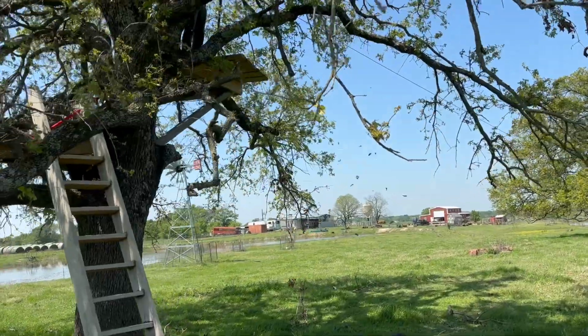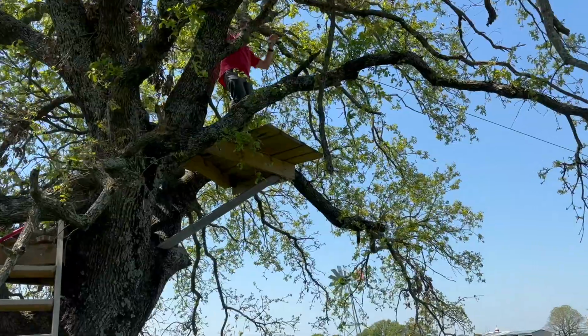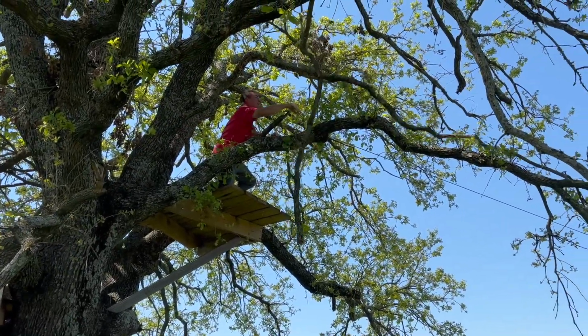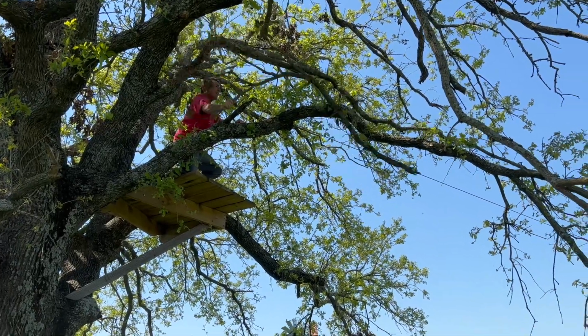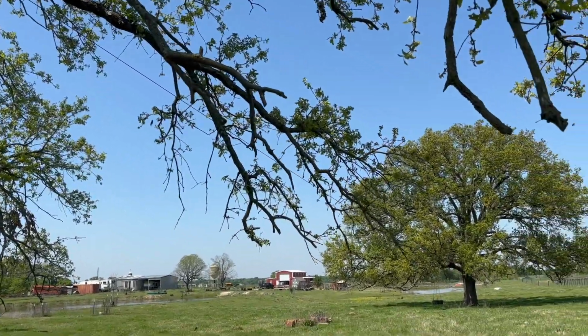Springtime is obviously a popular time to come and visit because we have so many babies. Also spring break with kids and stuff. So we had to get these trees in order and clean up all the raccoon poop from the platform and get everything situated for the zip line to run smoothly.